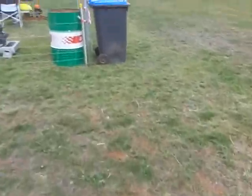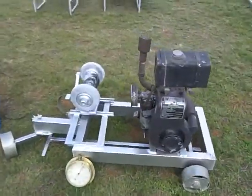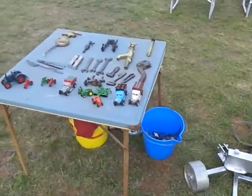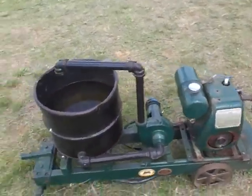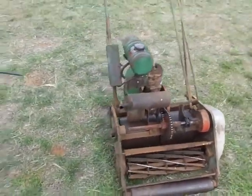Alright, now move on to mine and Leslie's stuff. The Wisconsin, running much better now. All grinding wheel and all the frames all painted up. There's these little toys and old bits and pieces, spanners. Another little Villiers that you saw last year, that's running much better now. The old barrel mower, the Villiers engine.